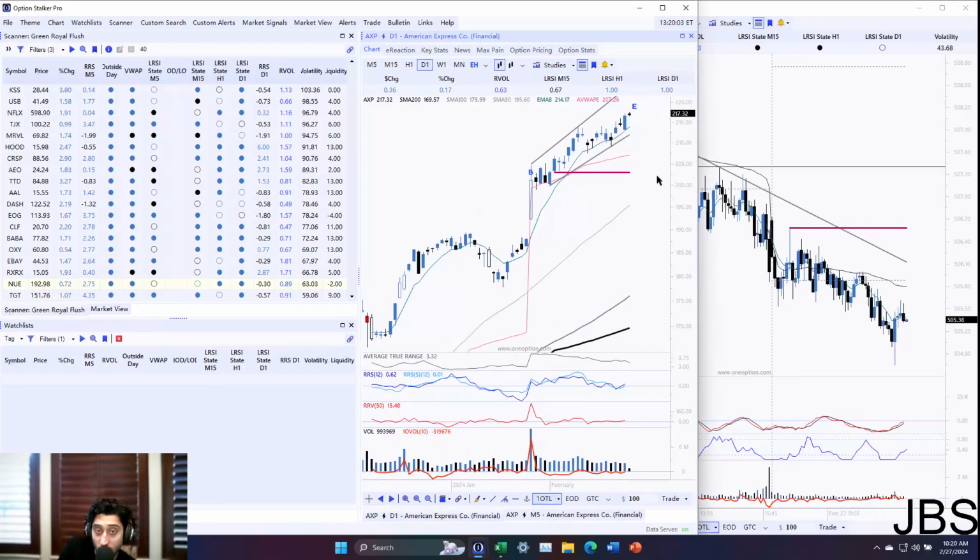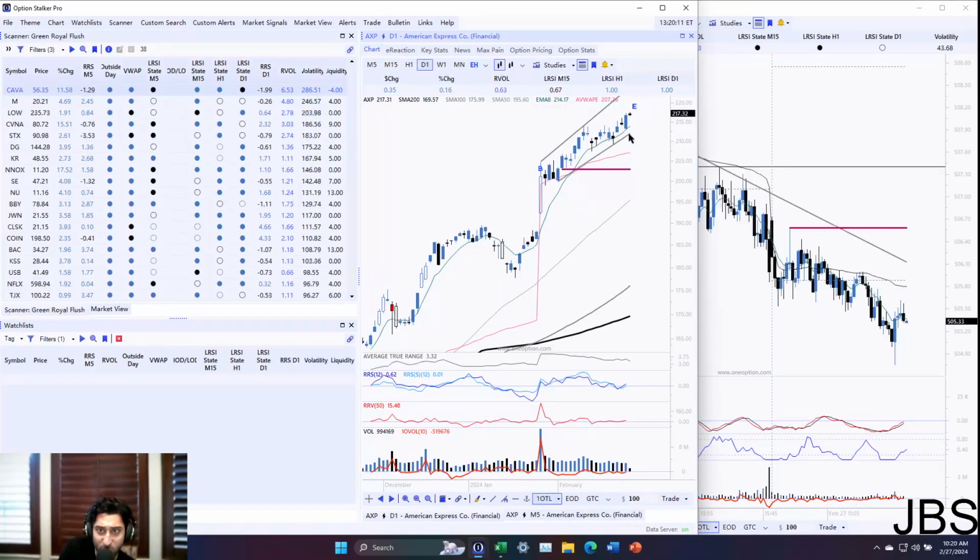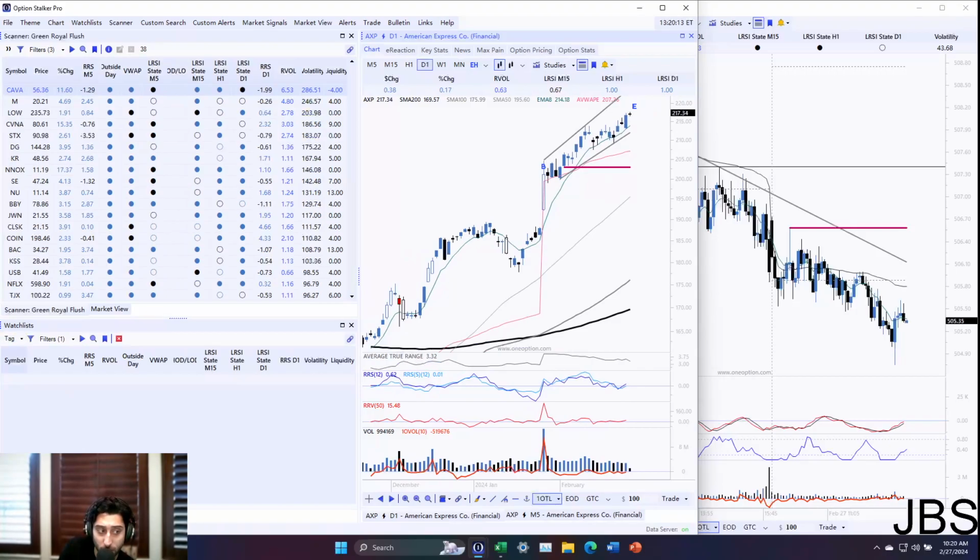So I really like AXP. I still like it today. You can still get it at the same price as yesterday. And I think if I had to do a pick of the day, that'd probably be my pick of the day. I think the other ones are a little bit too volatile for me, in my opinion.